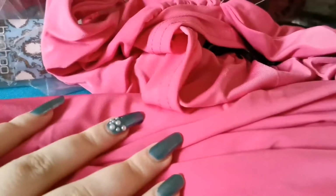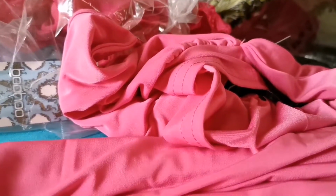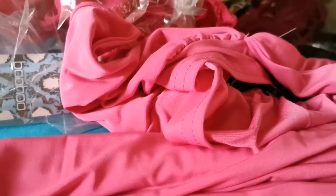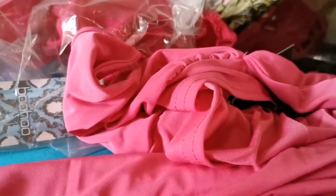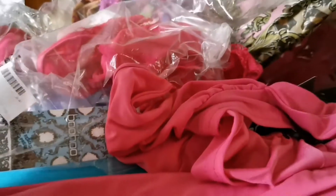Okay, so I've unboxed the pink one, and this feels very soft. Sadly, you cannot hear my first reaction because I did not have it on the standard and my camera was not on. But I was very excited. I thought this was a pants, but it was not a pants. This is a skirt pants, if you know what I mean.